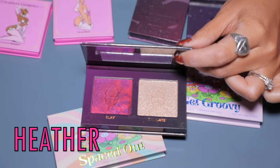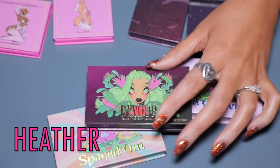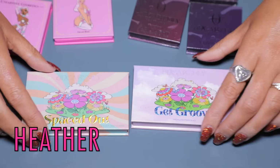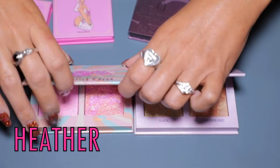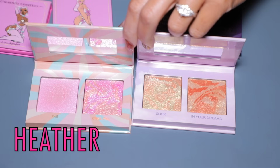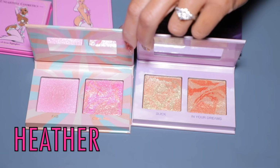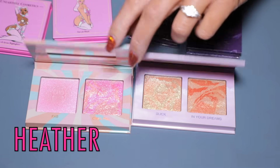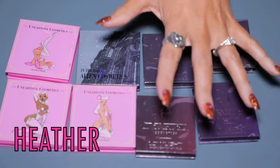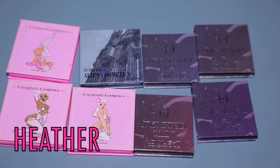So we had a blush topper and a highlighter. I have a video with that. Spaced out. Well, these two both came from the summer mystery boxes. So really pretty. We have one that's more pinky tone, use it as a highlight or a blush topper, and one that's more golden orange. Of course, I love the pinks. And then we have some singles, okay?